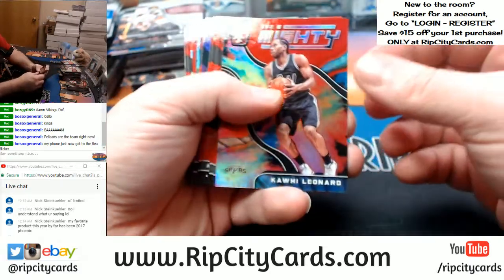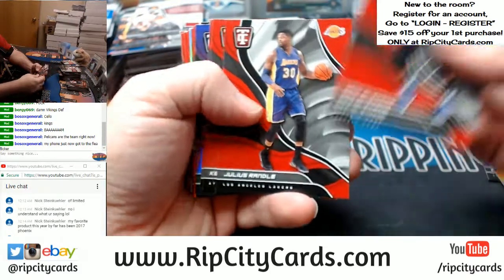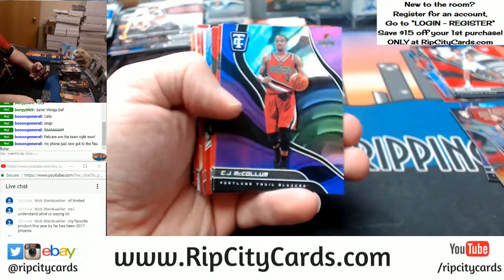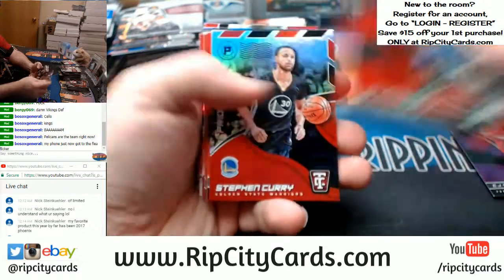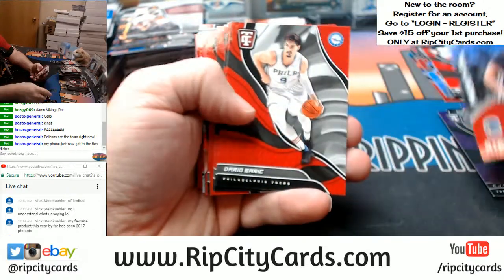We still gotta find that rookie hotness. Kawhi Leonard is mighty. Alright, so base card, McCollum purple. Steph Curry, priority mail.